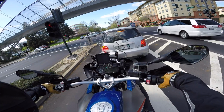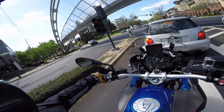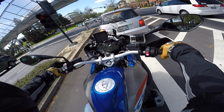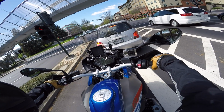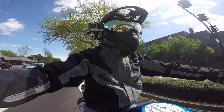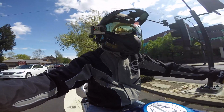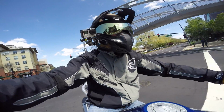Another one of the new features is going to be hill start control, which can be pretty handy at times. If you're on enough of a grade in town, by applying the front brake, the bike is going to hold itself in that position, allowing you time to modulate the clutch and throttle to take off.